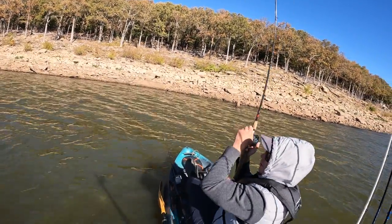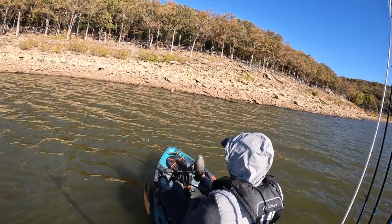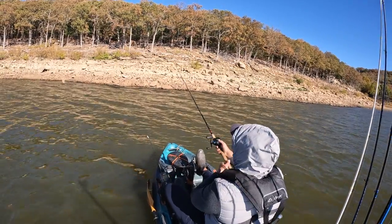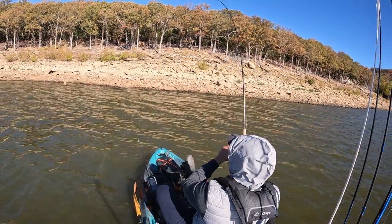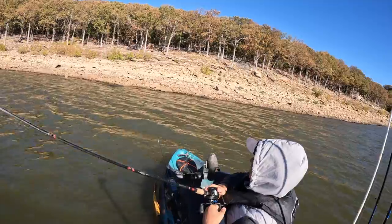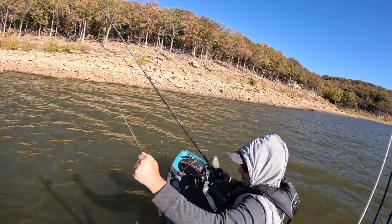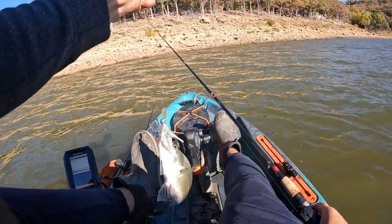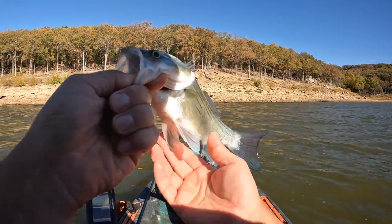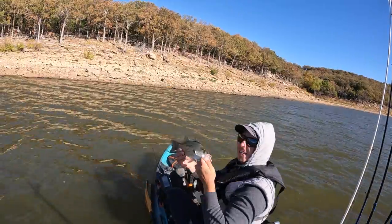Fish. This feels bigger. Oh no! I felt bigger. Oh no. They all feel big. Oh, that's a big one. I think that feels big. Don't lose it. Bro, the way he pulled, sheesh. The way he pulled, I thought it was a giant. Oh my goodness. Well, that's a wiper. See how round he is, like a little football?